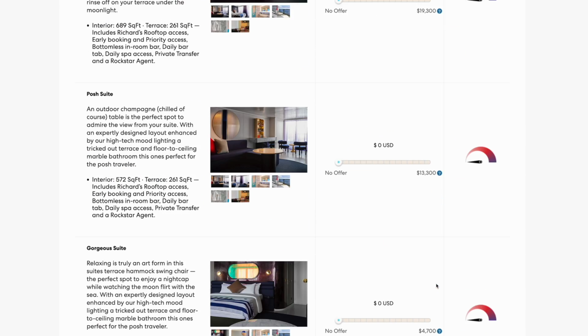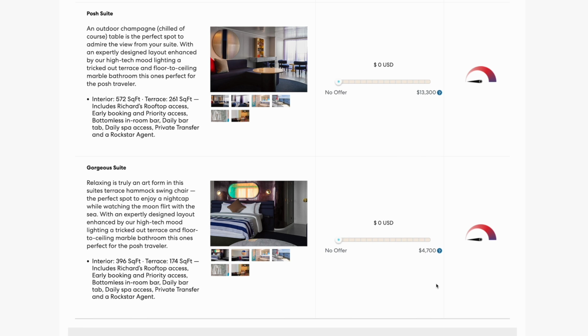The website has a slider bar under each of the cabin categories you're eligible to bid on. Each slider starts on the far left at no bid, and then you can drag the slider to the right to see the different bid amounts available and where each one places you from a poor bid all the way up to an excellent bid status.